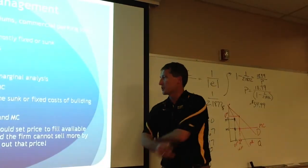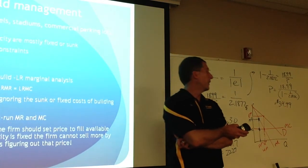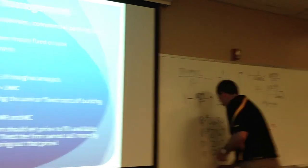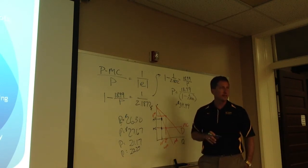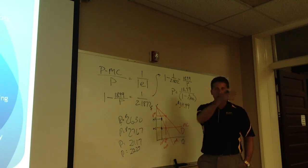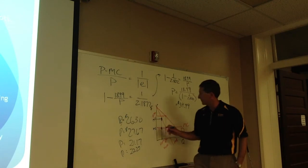So my last comment here was the tough thing is figuring out that price. Let me put a little more meat on the bones here. I just read an article that the Big 12 attendance is down across all the Big 12 schools. They said athletics, but I assume that means football and basketball, the top draw.